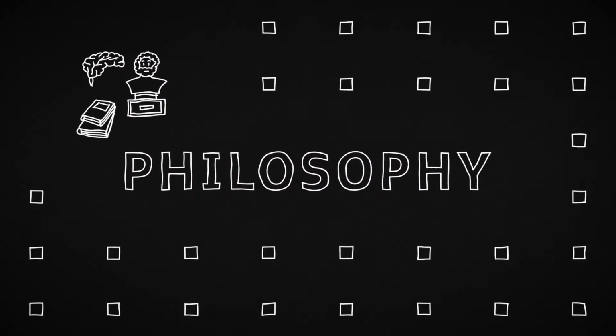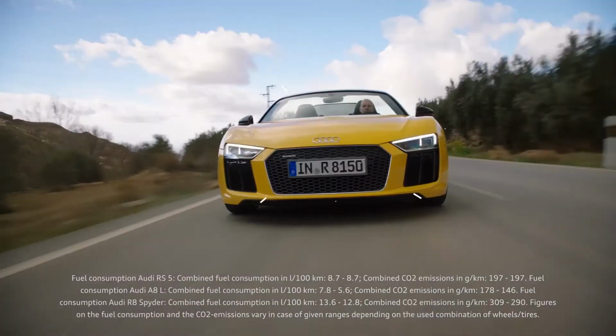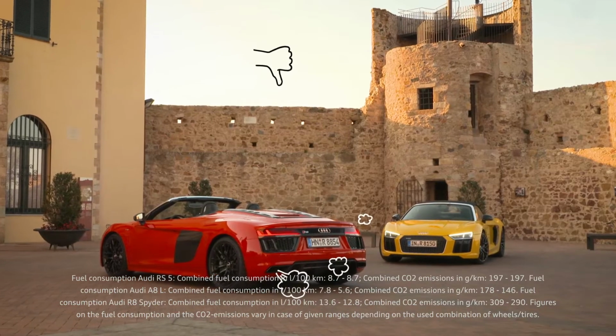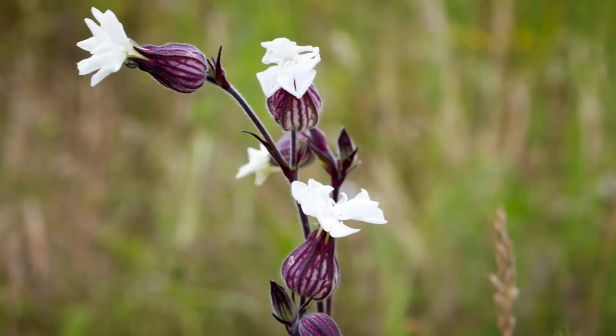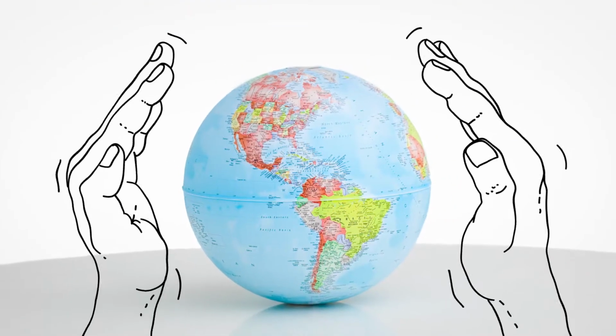Philosophy 101. For example, we make cars. Everyone knows that. Lots of cars, good cars, all over the world. The devil's in the details. Cars are good, but not necessarily good for the environment. The good news, we know our responsibility. The better news, we can do something.